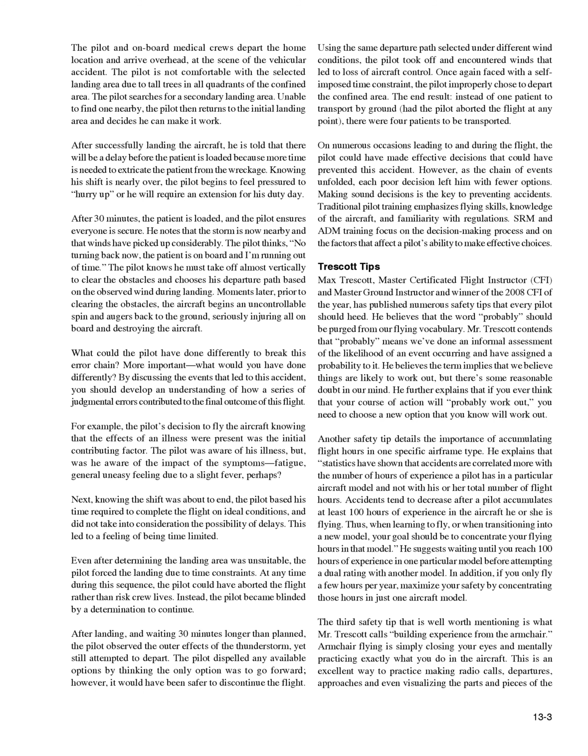After landing, and waiting 30 minutes longer than planned, the pilot observed the outer effects of the thunderstorm, yet still attempted to depart. The pilot dispelled any available options by thinking the only option was to go forward. However, it would have been safer to discontinue the flight. Using the same departure path selected under different wind conditions, the pilot took off and encountered winds that led to loss of aircraft control. Once again faced with a self-imposed time constraint, the pilot improperly chose to depart the confined area. The end result, instead of one patient to transport by ground, had the pilot aborted the flight at any point, there were 4 patients to be transported.